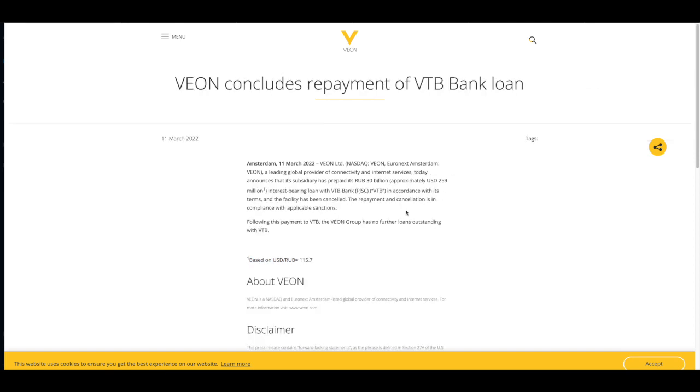Now, when we fast forward to March 11th and look at VEON's statement regarding the conclusion of the repayment of the VTB bank loan, we can see here that that 400 million is now only worth 259 million. You can see here at the bottom, this is based on $1 trading for 115 rubles. So I don't know the main ins and outs of the loan or in what kind of currency it was kept, but by the looks of it, they made out with some money.